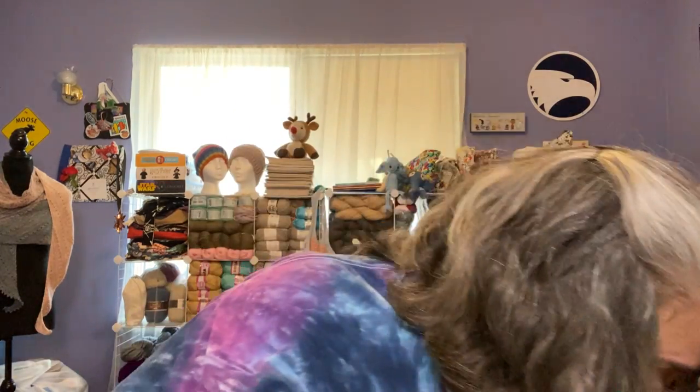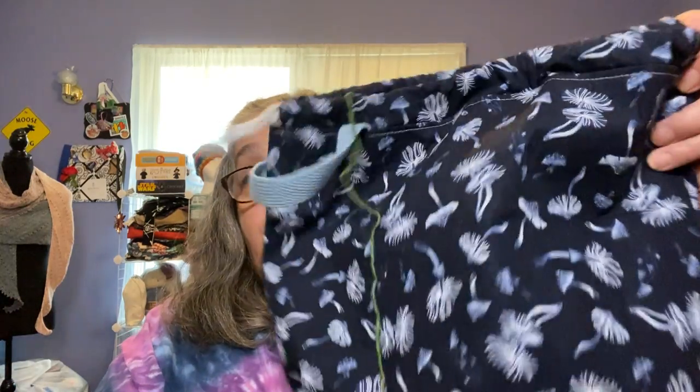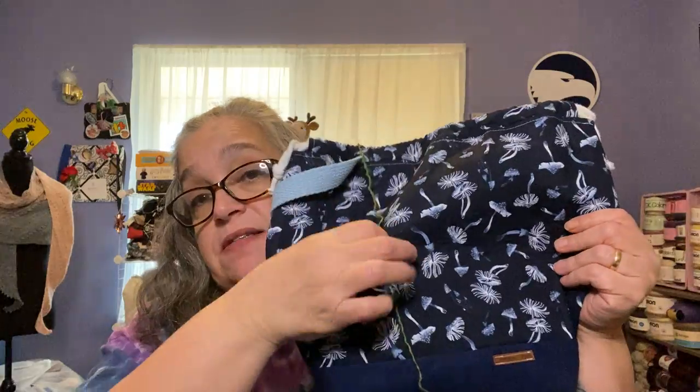And then the needles I'm using are my Addy Rockets. I'm using a 4.5 millimeter, and it's on a 47 inch cord. And this is also living in Cottontail Farms, I forgot, bags. Another one of her bags. I have a lot of her bags. They're very nice. They're really well made. So that is that, my works in progress.